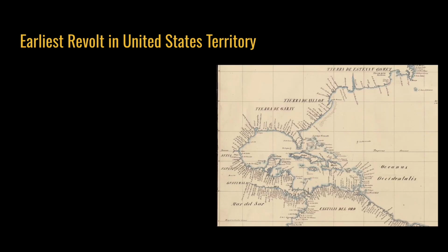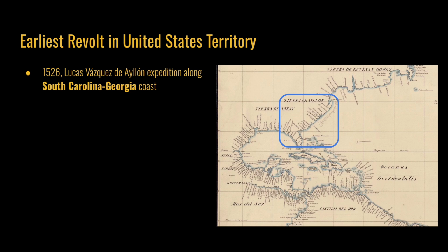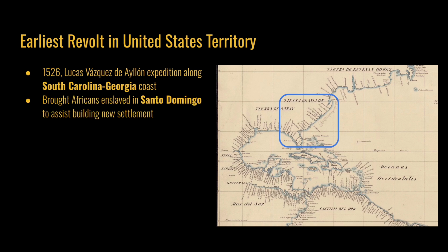The first revolt in what would later become United States territory happened in 1526, when the Spanish, under the leadership of Lucas Vasquez de Ayllon, started an expedition along the South Carolina and Georgia coasts. The map on the screen shows the area labeled as Tierra de Ayllon, or Land of Ayllon, named after the explorer. They brought Africans enslaved in Santo Domingo, which is modern-day Dominican Republic, to assist in building new settlements.